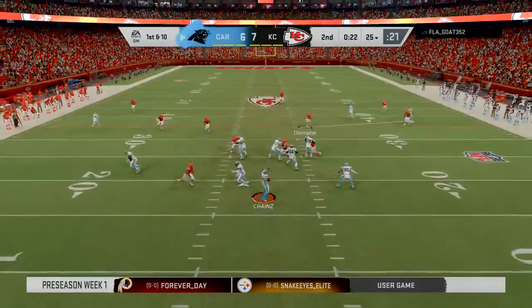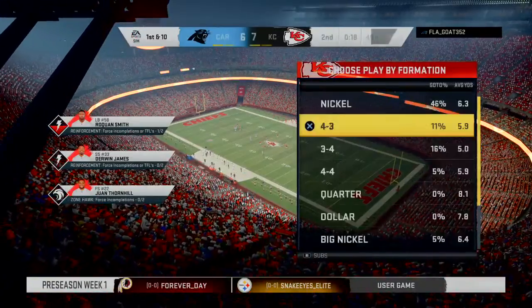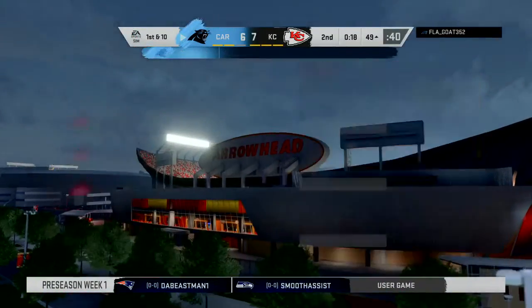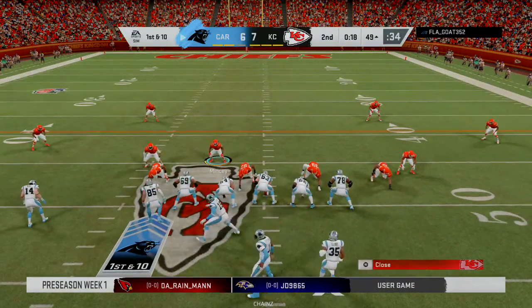A lot of people say it's not even worth trying, but I'm running a draw. I'm running a screen. I'm seeing if something pops. And if it does, that can alter my strategy and potentially get me some points. And if it doesn't work, well, then you just run the clock out and go to the locker room. Just like that. Check.